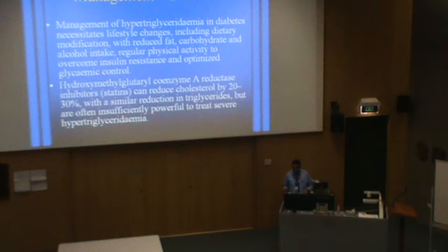Now what about statins? Statins can interestingly also lower your triglycerides, just like it does with cholesterol, but when the levels are 111, it's too weak and it can't really bring it down.